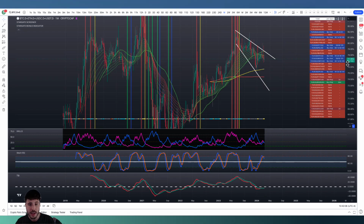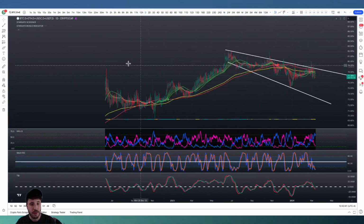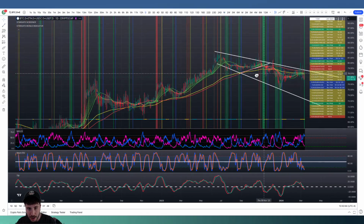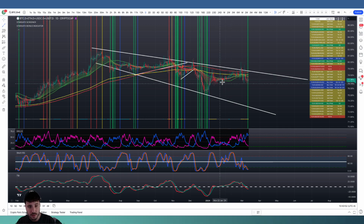If we go to a lower time frame on the daily chart, every time we break this upward sloping trend line support, we head into a melt up for altcoins. And then here, melt up for altcoins. And then most recently, we broke down from this right here and we've been going down. We've been seeing a melt up for altcoins.